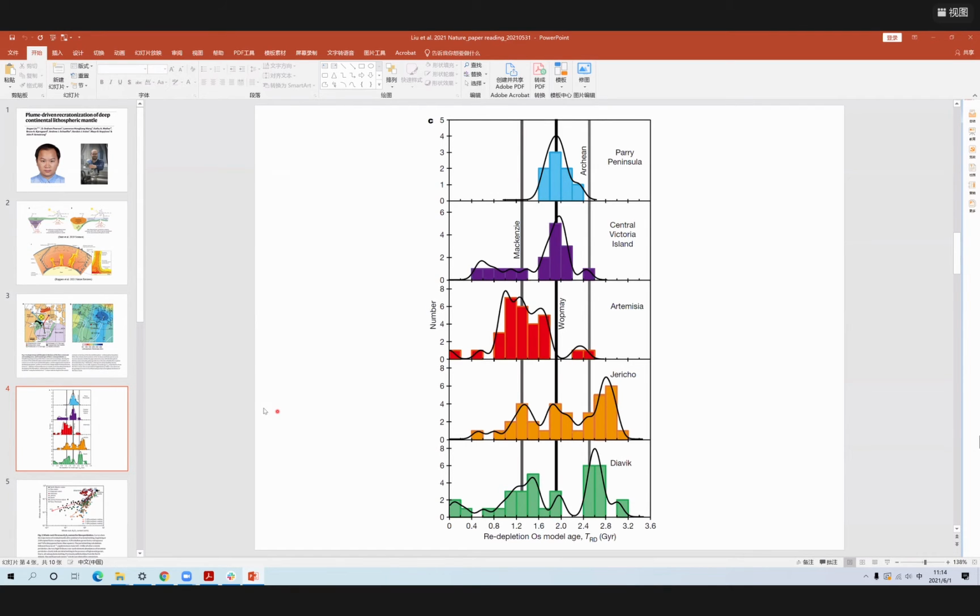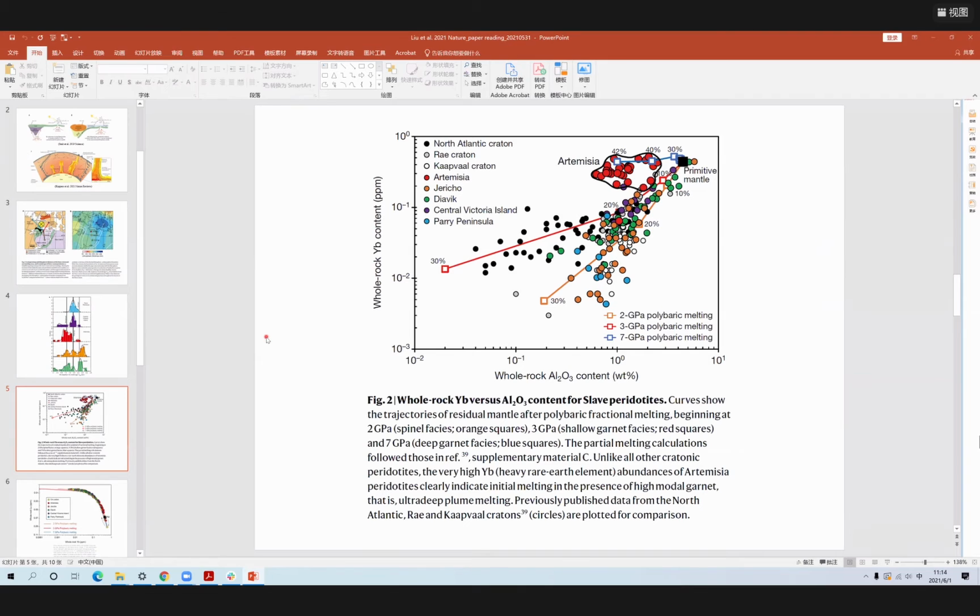And another important piece of evidence, I think from my own perspective the most important evidence provided in this paper, is that they use trace elements, such as iridium, ytterbium, as well as ruthenium trace element data for the bulk rock. Here they also show the bulk rock in terms of aluminum oxide concentration.